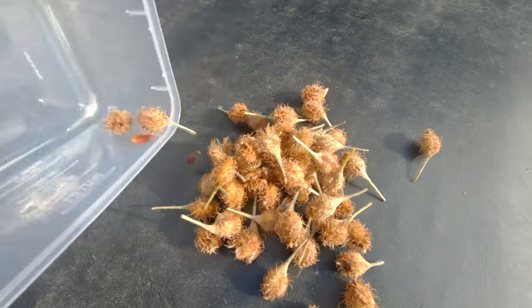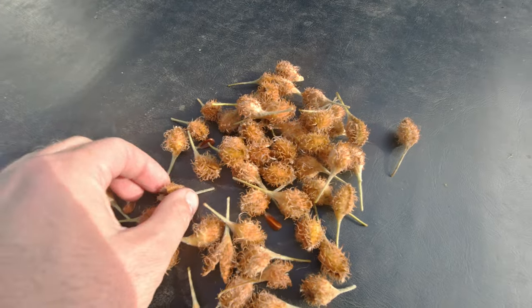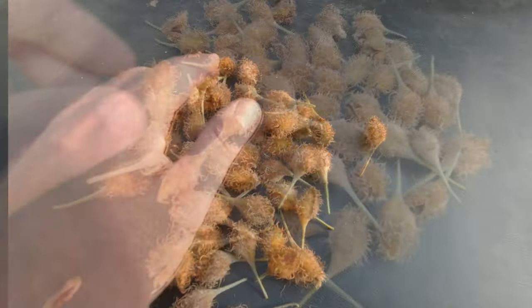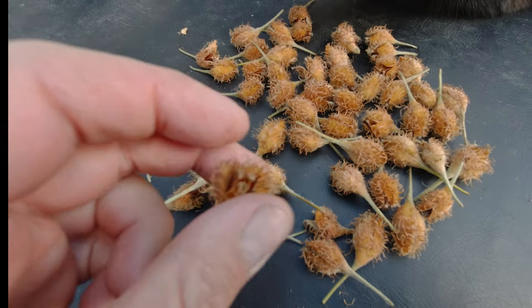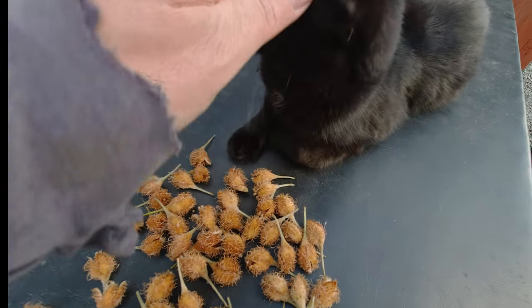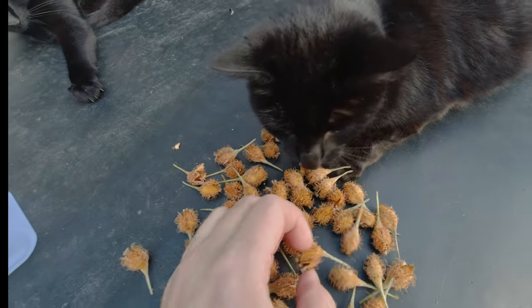Right, let's see what we got. Now these have only had about half an hour to dry, so although some of the inner husks are coming out, like in this one, generally they're all pretty closed up, so we do need to give it a little bit longer. And Pussycat's quite interested. No, not for you, Pussycat. I don't think you'd like these.